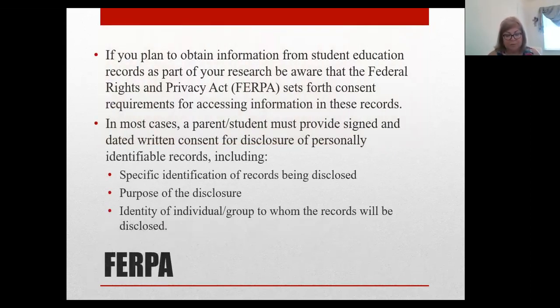If you plan to obtain information from student education records as part of your research, be aware that the Family Educational Rights and Privacy Act sets forth consent requirements for accessing information on these records. In most cases, the parent and the student must provide signed and dated written consent for disclosure of personally identifiable records.